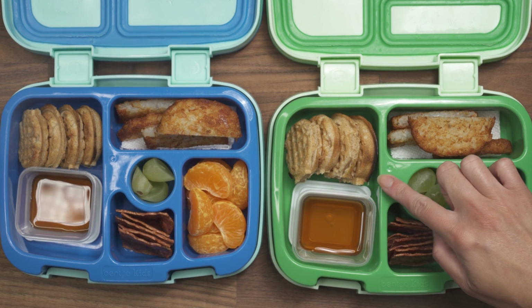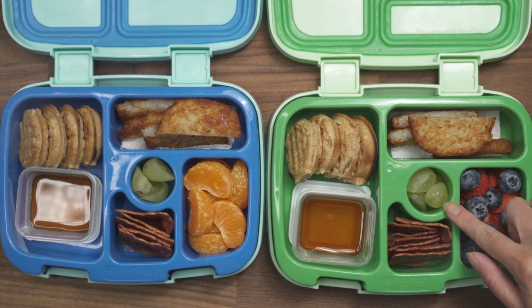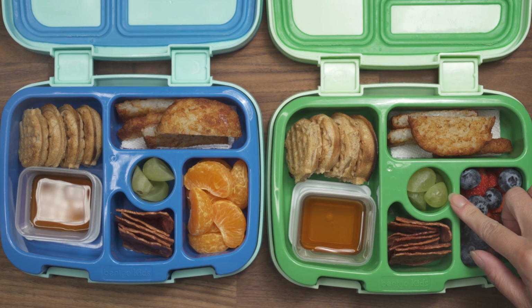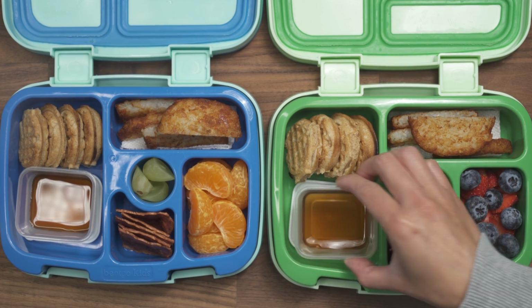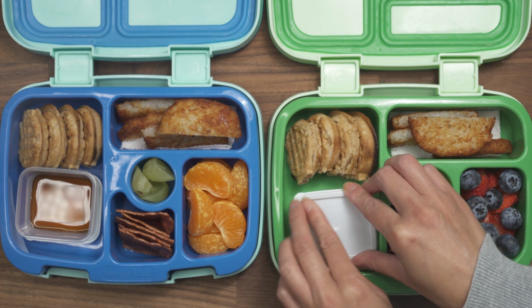But we do have some mini waffles. I have syrup in this cup instead. I was thinking of putting it in here, but it's pretty small to dip. So I'm going to put it in here, and then I have a lid that we're going to cover up. So it doesn't go anywhere.